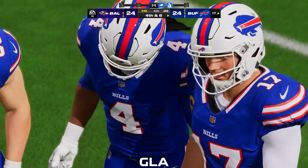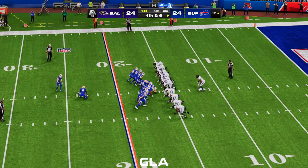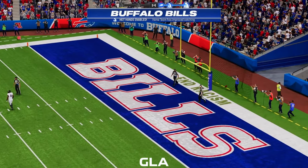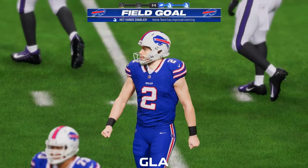Don't wait on nobody else to make it. You make the play. So the field goal unit is on the field as this is a big spot right here. This for the lead in the final stages. The kick by Bass is good. And with a little over a minute to play, they have taken the lead.